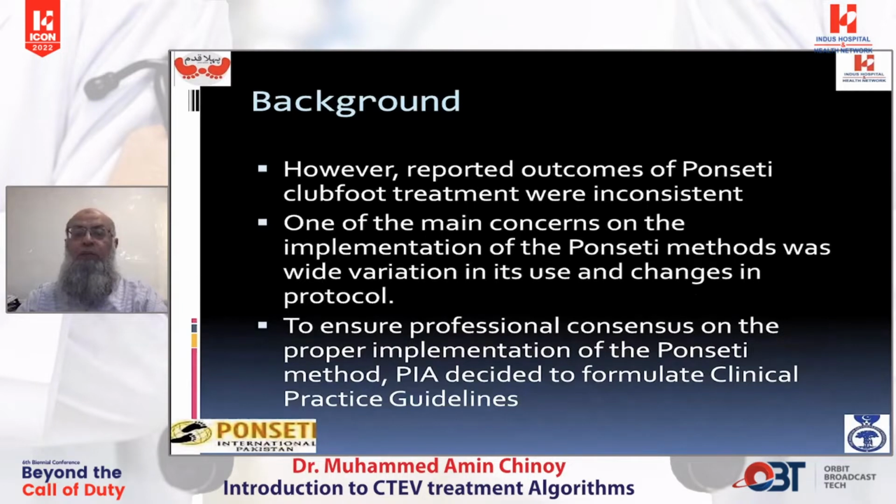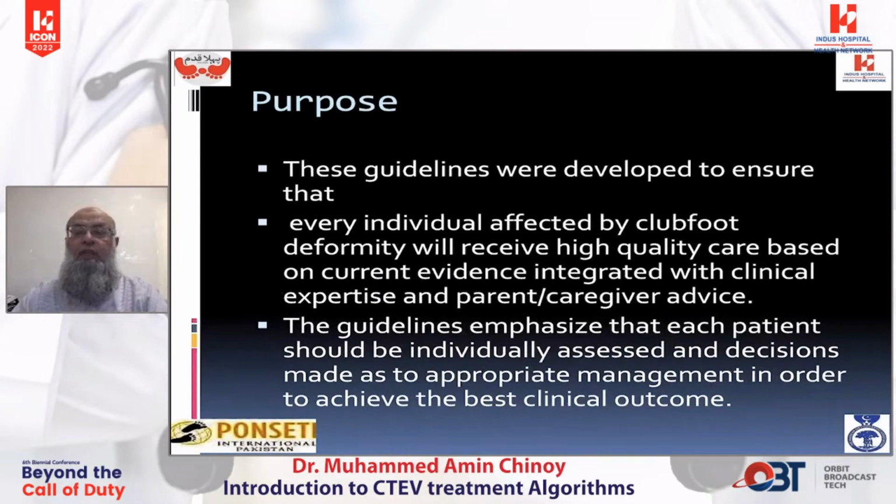However, the reported outcomes of the Ponseti clubfoot treatment were inconsistent. One of the main concerns on the implementation of the Ponseti method was wide variation in its use and changes in the protocol. To ensure professional consensus on the proper implementation of the Ponseti method, Ponseti International decided to formulate clinical practice guidelines. These guidelines were to ensure that every individual affected by the deformity will receive high quality care based on the current evidence, integrated with clinical expertise and parent or caregiver advice. The guidelines emphasize that each patient should be individually assessed and decisions should be made as to the appropriate management in order to achieve the best clinical outcomes.